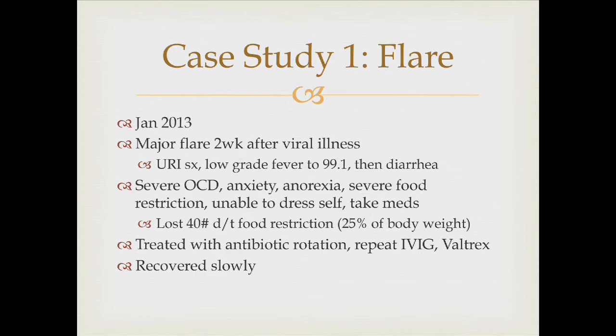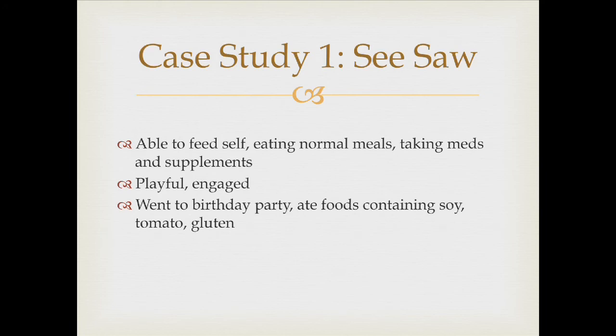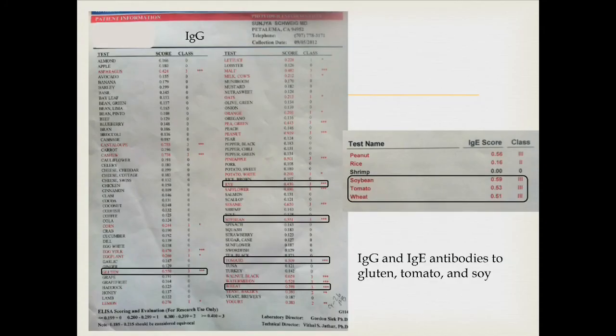And again, he had a slow recovery. He got better. He got to the point where he was able to feed himself again. He was eating normal meals, taking meds and supplements. He's playful. He's engaged. We're feeling better about things. And then he went to a birthday party and ate foods containing soy, tomato, and gluten. If we look back on his testing, there's a bunch of different reactions to various gluten, tomato, and soy, both IgG and IgE.